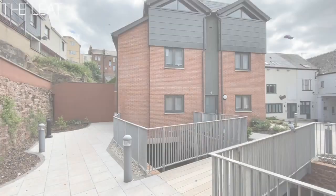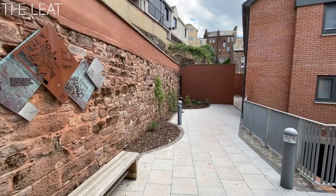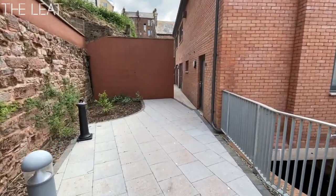The Leat. Right, now we're going to have a look at apartment number 8. That has its own front door, which is just access down the rear of this building here, which is quite nice and private. So you have your own entrance, which is just down here on the right-hand side.